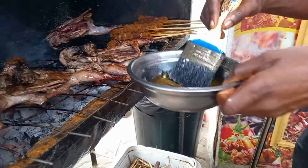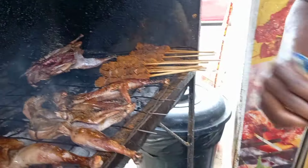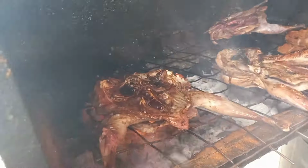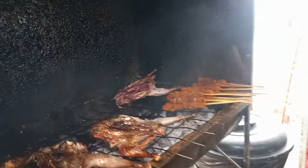So guys, this is how they roast the meat. This is basically how they do the kebab. They place raw meat on the fire, and they just add spices and pepper to it to taste very nice and delicious, guys. You have no idea.